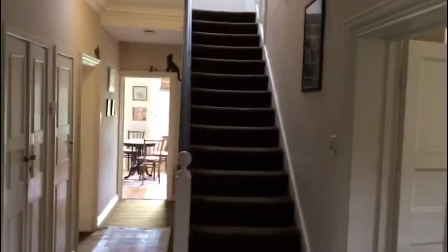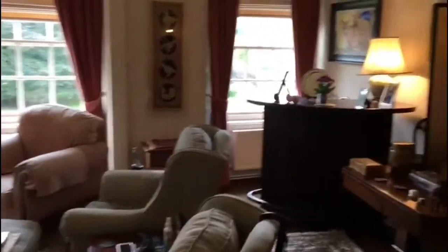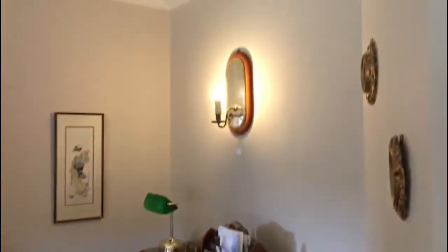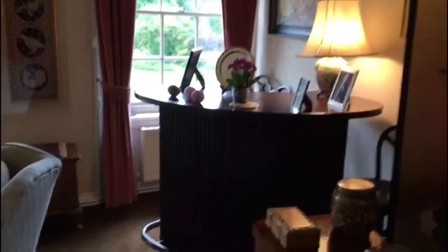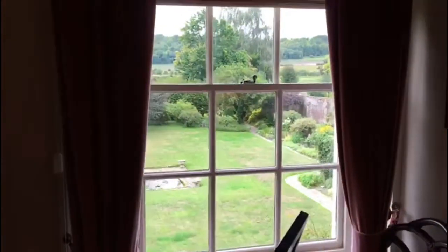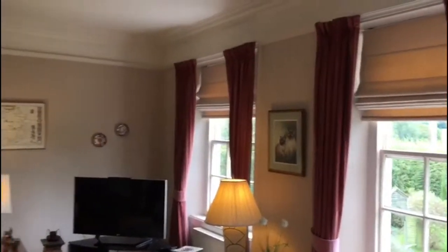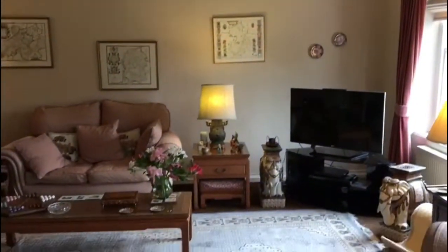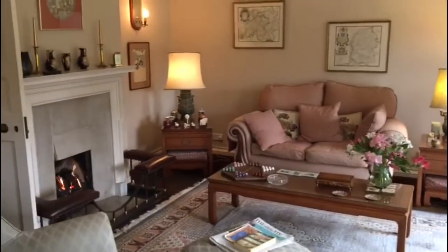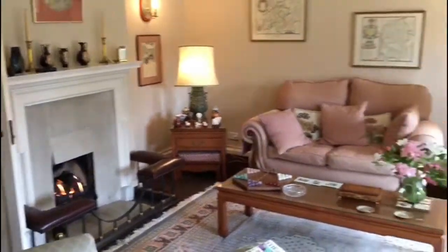Further down the hallway, turning right again, leads into a beautiful living area. Again, with windows looking out onto the neighbouring gardens. Gas fire.